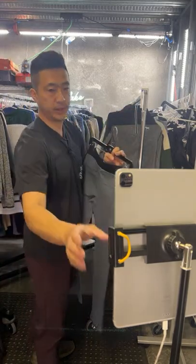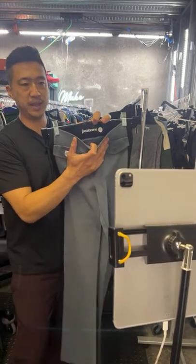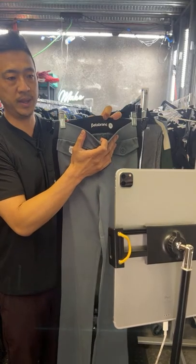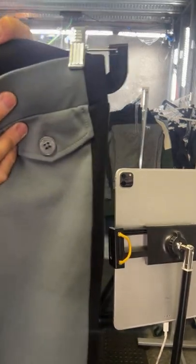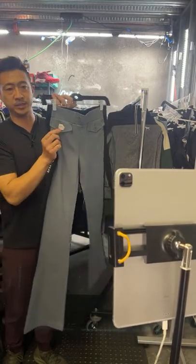Okay, here's a really, really good brand. Beta brand, size extra small. This brand competes with Lululemon and Athleta. This one is actually brand new. I don't know if you guys can see it. It's brand new, and I know because the button protectors are still on it.